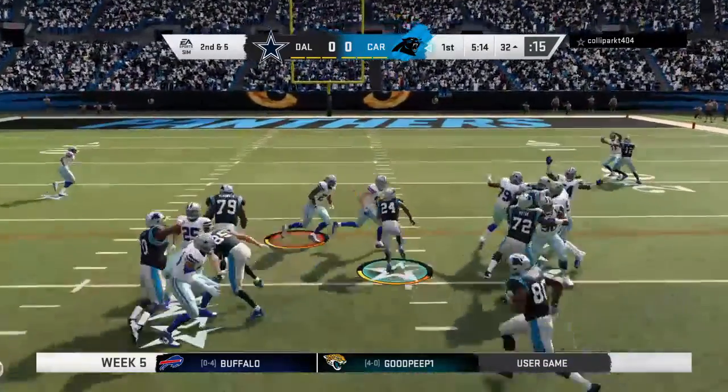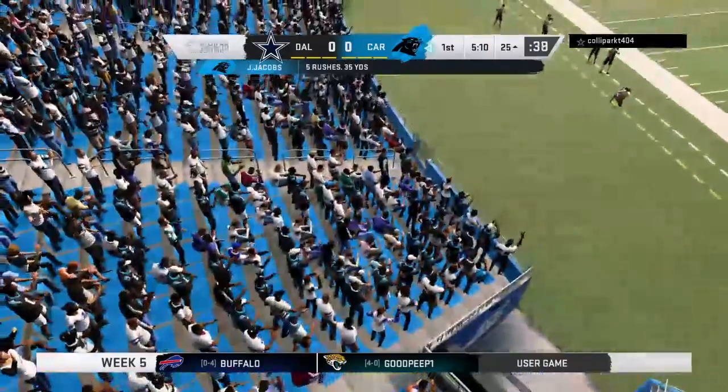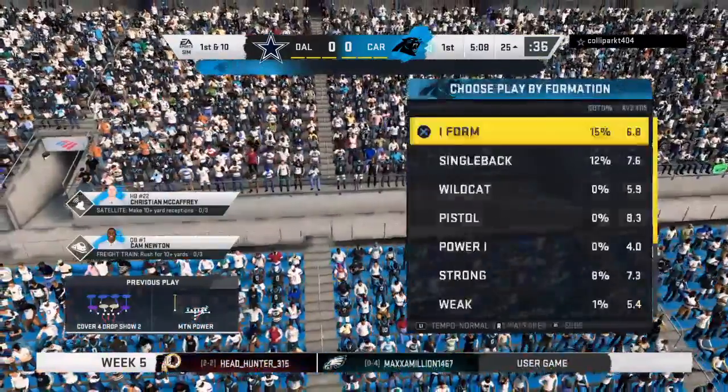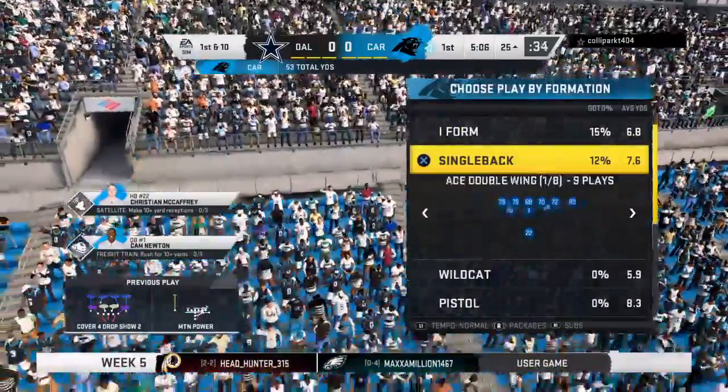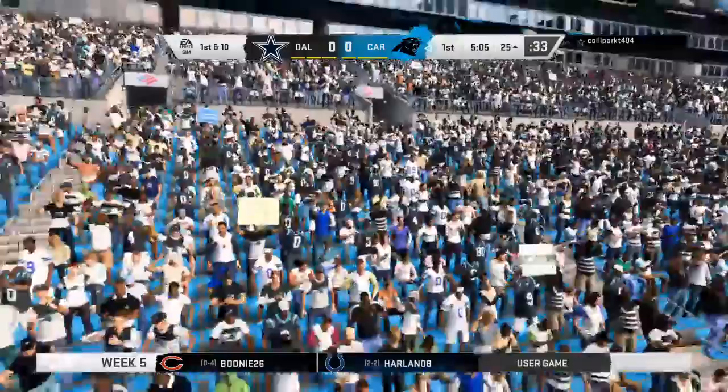On 2nd down, it's Jacobs, and he's able to get it down to the 25-yard line. 7 yards there and a first down. You were telling me this yesterday. This is exactly what they want to do on the opening drive, establish the ground game.